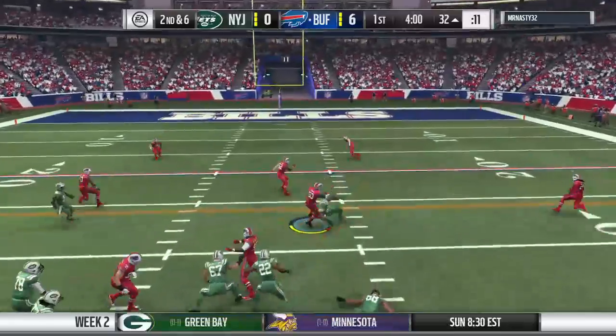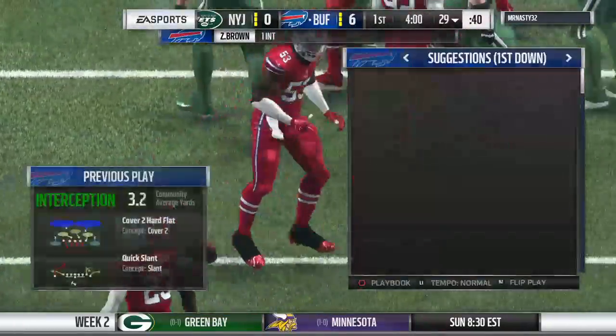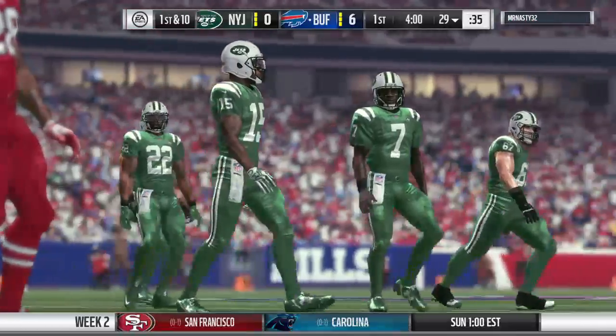Here's Smith now on second down. And he fires one that's intercepted. Picked off by the linebacker, Zach Brown. And they will take over at the 29-yard line. And the Bills getting set to go.